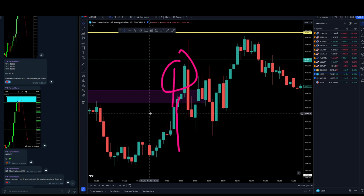Basically, those are my signals that went down today. Best thing I could tell you guys every single trade, every single day, is take what the market gives you, right? Never try and force it. Respect your rules, respect your stop loss.